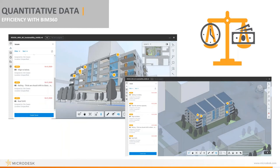In addition to cost savings, we were able to coordinate our models in 3 different locations of the United States as we worked through this process, having the ability with BIM 360 to point out design issues to our colleagues and quickly get those fixed as soon as we possibly could.